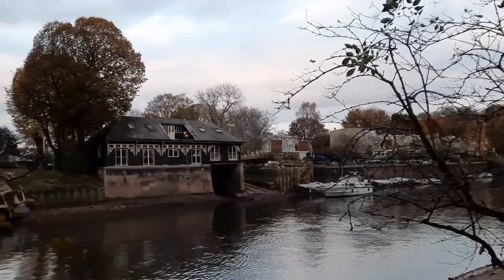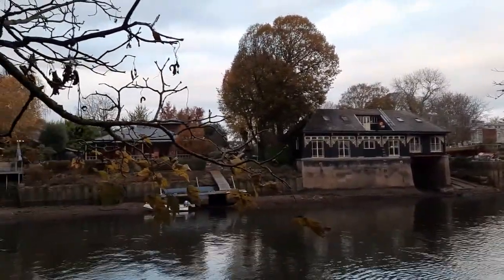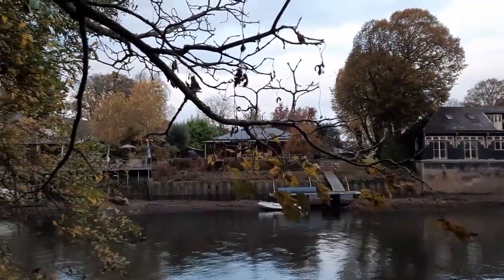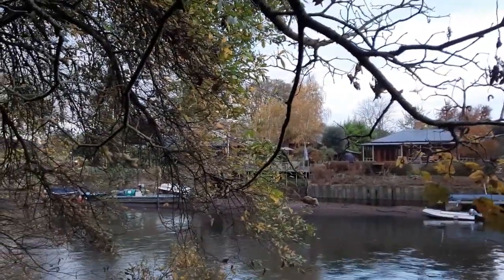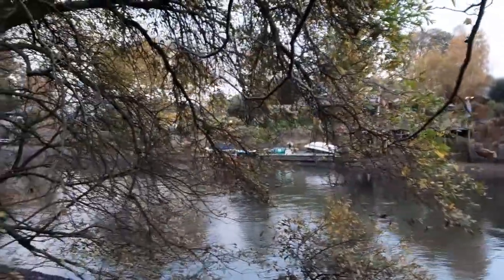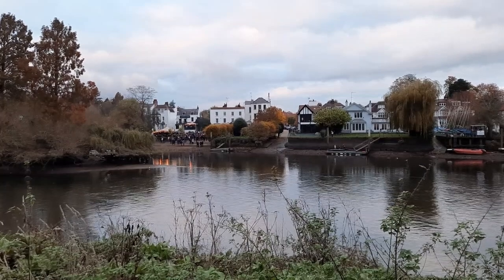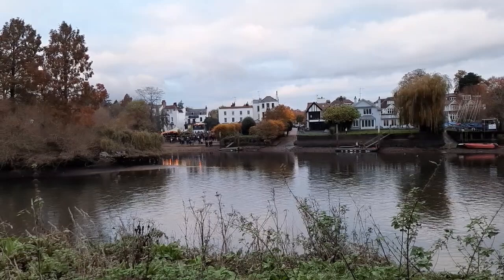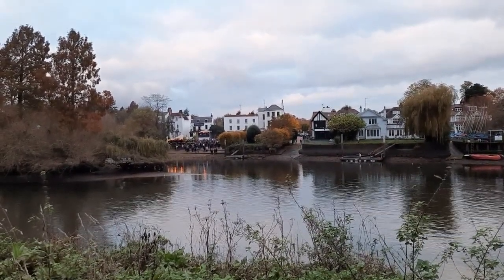In front of me is the famous Eel Pie Island, and this is where, I think back in the 60s, many of the old rock and roll bands used to come and play, like the Beatles and the Rolling Stones and Freddie and the Dreamers, if anybody remembers them. I don't know. Someone's garden. That's Twickenham over there, and what you can see in the middle is a pub. There's a match on today, so I think they're all getting ready for the match.